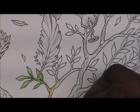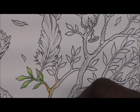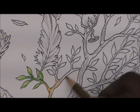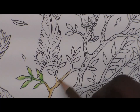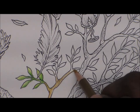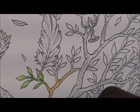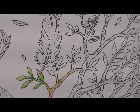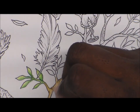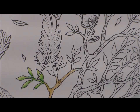Yeah, then this brown is going down pretty good too. Doesn't take a lot of pressure to get some pigment. And because I've started this page, guys, I'll probably be doing a color and chat with this. I need to get back to doing a lot of things.